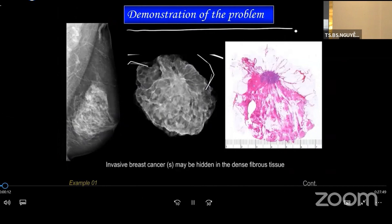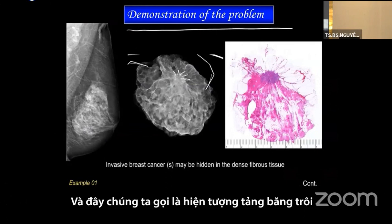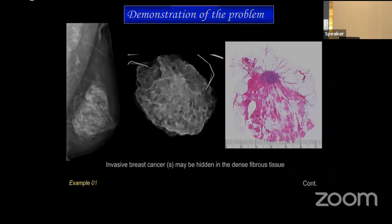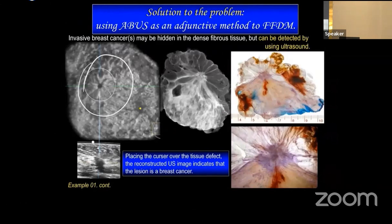Pattern 1. Do you see the carcinoma here? I don't think so, but it's there. Found by ultrasound. And this is what we call the iceberg phenomenon. Only the nose, the spiculations are sticking out. But it's so easy to pick up with automated breast ultrasound.